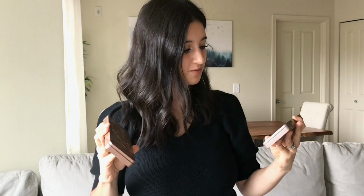I highly recommend these, and also these make really nice Christmas gifts as well. I know it's kind of early to talk about Christmas, but this is one thing I like to give during the Christmas season: eyeshadow palettes. I feel like the Naked collections have a really good assortment of eyeshadow colors.